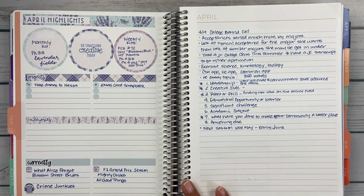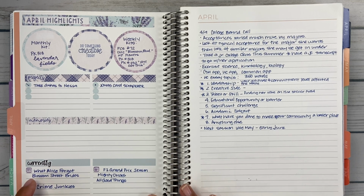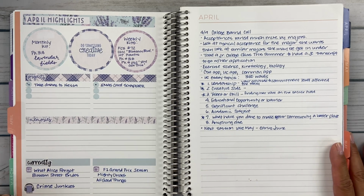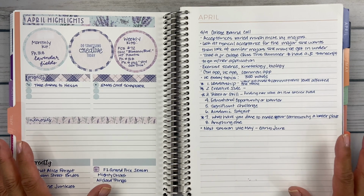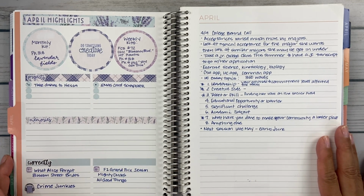And then just in my currently section, what I'm reading, what I'm listening to podcast wise, and what I'm watching. So I had finished the book What Alice Forgot by Liane Moriarty in the month of April. I really liked this one. This was my third book of hers that I've read, and I really did enjoy it. And then I started reading Blossom Street Brides. It was just a book I picked up in my little free lending library around the corner from my house. Very cute book. It's now May when I'm filming this, and so I did finish this book. Reads like a Hallmark movie, which I'm a big Hallmark movie fan, so kind of sweet and cheesy. Everything works out great in the end, kind of thing. And so it was just a really sweet, fun read.